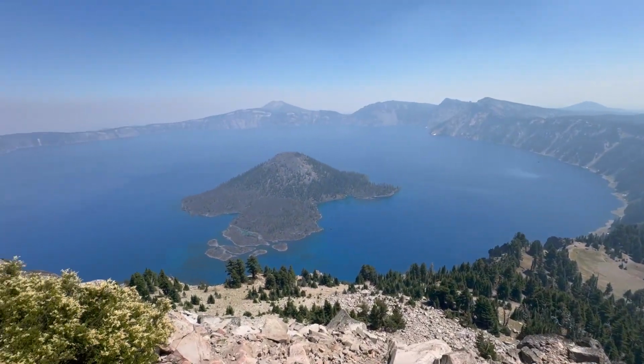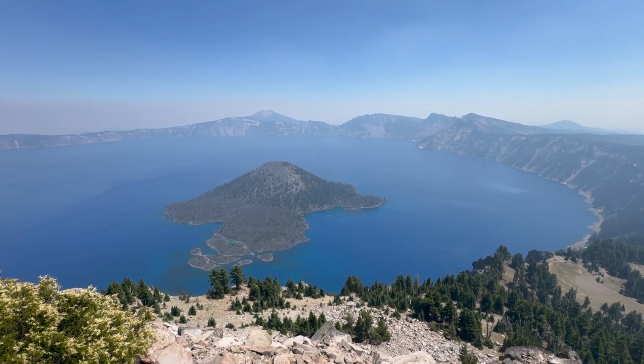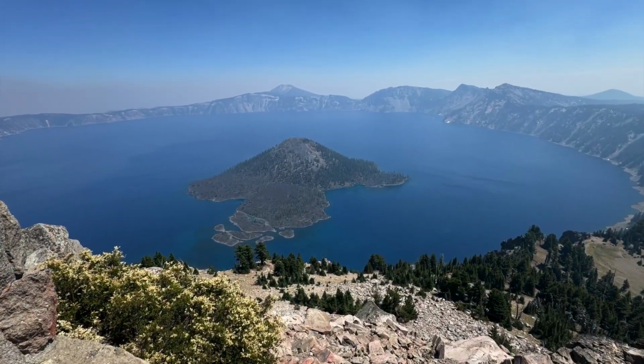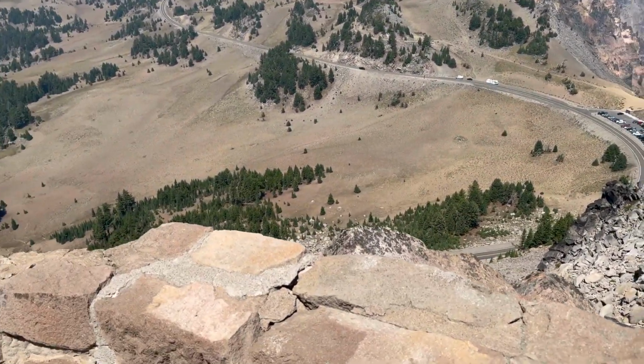Crater Lake was established as a national park in 1902. It was the USA's 6th national park. The Rim Road, which follows the rim of the lake, was later built in 1919 but has been rebuilt several times since then.